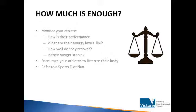And what's their weight like? If they're getting a good, balanced diet that's providing them with the resources to undertake their training, realistically, unless they're going through a massive hypertrophy phase and they're putting on muscle bulk, their weight should be relatively stable. Or, obviously, if they're children, they could be going through a growth spurt. But you understand what I'm saying. Their body type shouldn't change significantly.